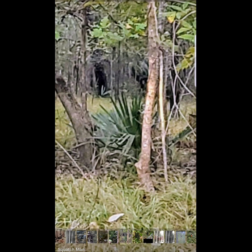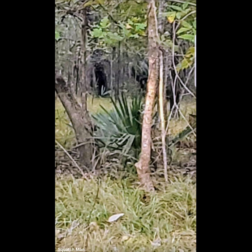Squatch Man sent me this one. Blurry, yes, and a little indistinct, but it seems like there's definitely something going on here. There's this bit of darkness here, which seems to have arms and legs, and then if you go over here, there's more. You got this guy peeking out from behind this tree, and then I think there could be something else going on here.